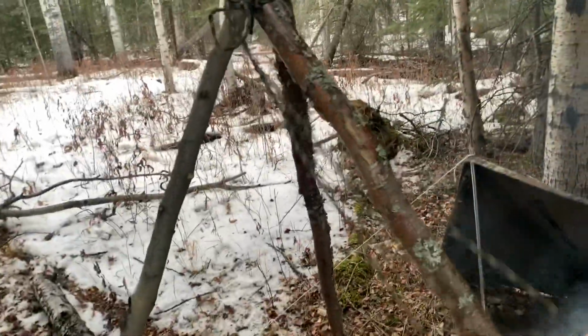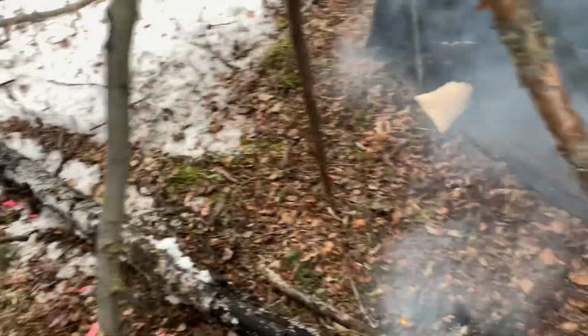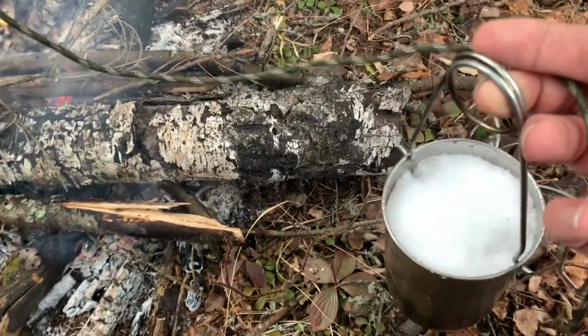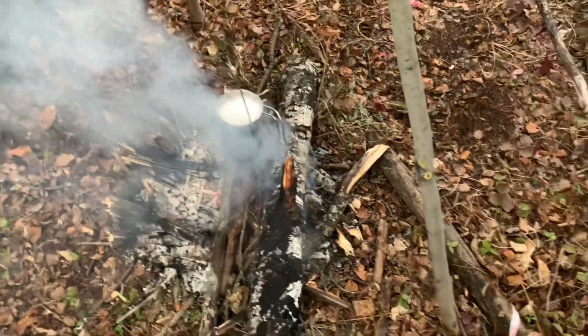I left my paracord long from making my tripod. Pretty basic stuff. I'll just tie the paracord onto the bale handle, throw this over the fire, and I'll have some hot water in a little bit. Got our water cooking or smoking, whichever way you want to look at it.